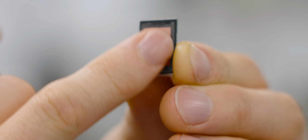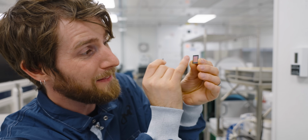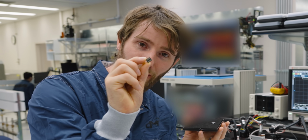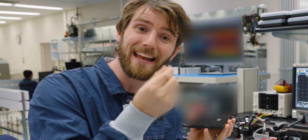You can see this one right here has actually had that mold compound sanded away so that you can see the bare die material. But this familiar plain black rectangle is what's actually going to make its way to the next stage, the characterization tester.